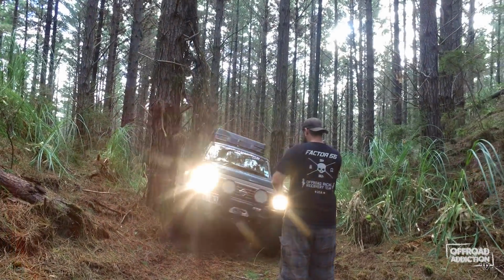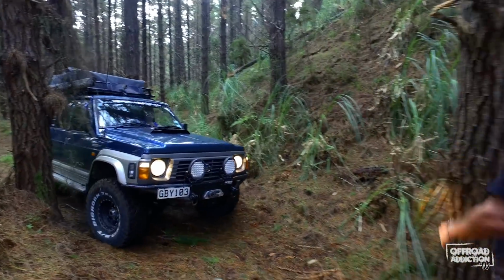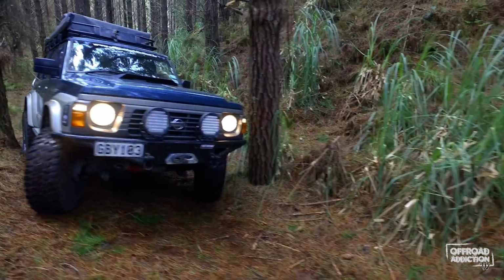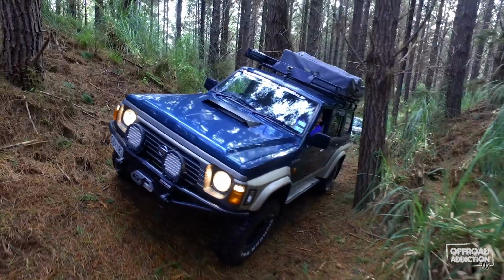It took a bit of guidance to get through some tight spots in the trees, especially for the Patrol. One spot in particular got interesting, where the track sloped up the side of a hill, so you had to be careful not to tip into the side of a tree. It got pretty close with the rooftop tent sitting on top, giving it that extra height.